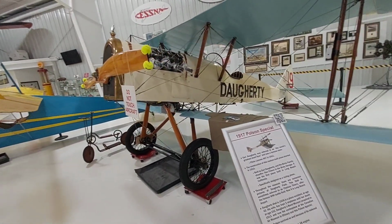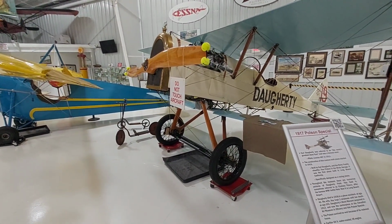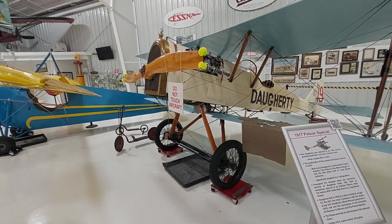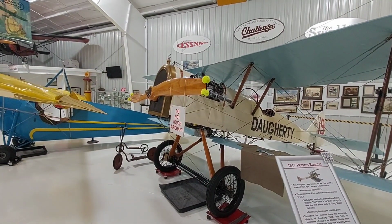Now this is pretty crazy. That plane was built by Earl Daugherty to try to beat a speed record. So it was a stripped down, lightened plane. It had the OX5 engine from the Jenny, but the fuselage and everything was much smaller. Pretty crazy grill setup, like a car.